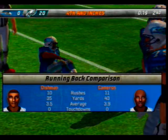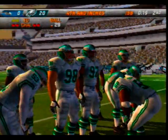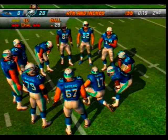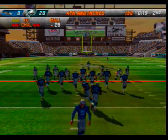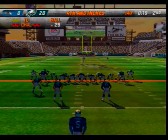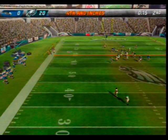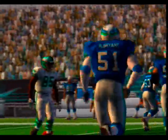And now our viewers can see how successful each team's main running threat has been today. Silver, 28. Nothing happening for the offense. They're forced into a three and out. Fair catch called for. Fair catch made at the 41-yard line.